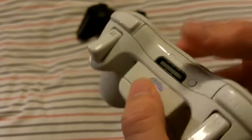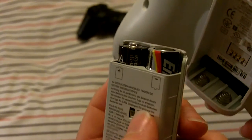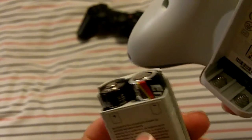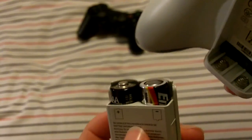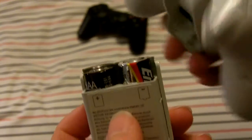One thing that the Xbox controller has is batteries. This is not good because you're going to have to buy batteries every once in a while. You're just going to have to keep a stock of batteries unless you buy the cord from Microsoft, which you plug directly in, or a rechargeable battery pack, but it's all going to add up, and your cheap console isn't so cheap anymore.